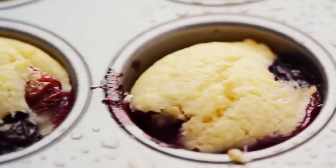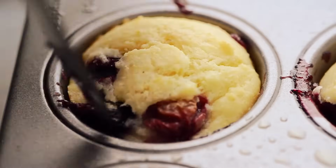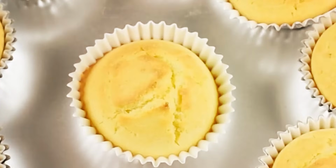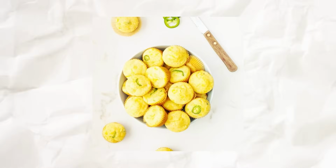Mid-century home cooks valued mini cornbread muffins for their simplicity and the comforting warmth they brought to the table. The recipe's popularity also reflected a Southern culinary influence that spread across the country during this period. Mini cornbread muffins continue to evoke fond memories of home-cooked meals and traditional American flavors.